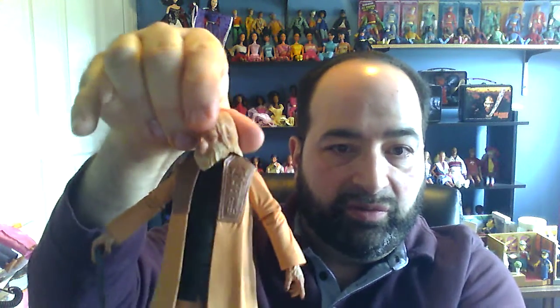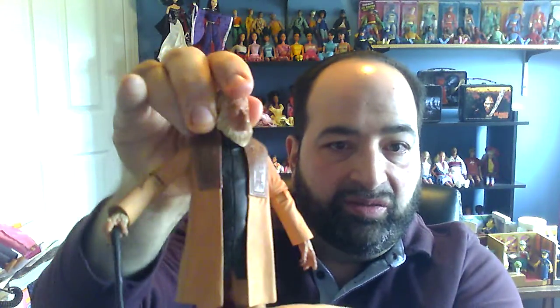Let me show you that from this side. It actually tilts up and down slightly. So very detailed, and it's just an excellent figure. I can't believe how good it is, actually. Because there have been some over the years, obviously, that weren't that good of the apes. But these are really good, and that means I'm going to have to get the whole series, obviously, because this is just too good to pass up.